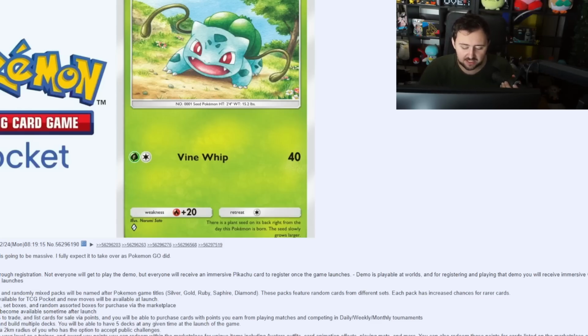So when this fella says here, because the first thing he says is releases November 2024. He says, first and foremost, this game is going to be massive. I fully expect it to take over as Pokemon Go did. Release November 2024. Okay. Available demo in October through registration. Not everyone will get to play the demo, but everyone will receive an immersive Pikachu card to register once the game launches. Demo is playable at Worlds.